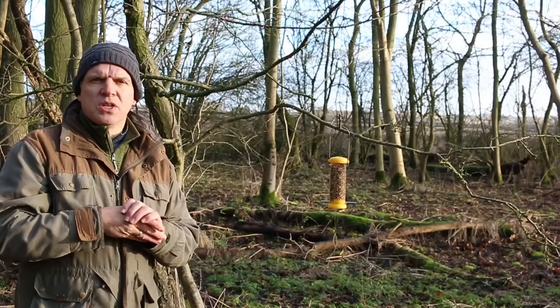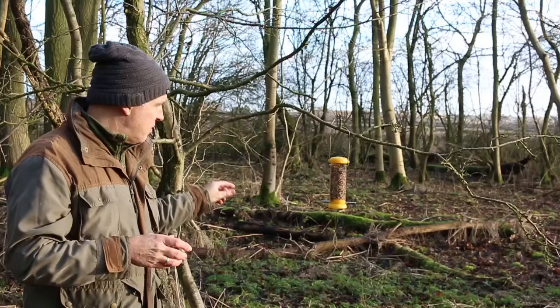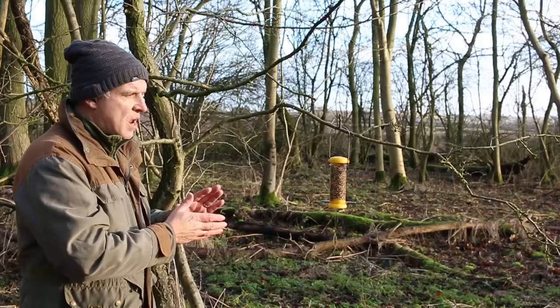So if you've got five feeders with four perches on each, that's a hell of a lot of perches for the birds to stand on before they'll stand on your perch that you've put there, that's, you know, a nice attractive colour or whatever.